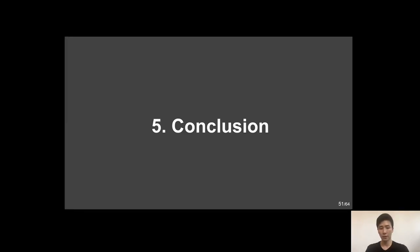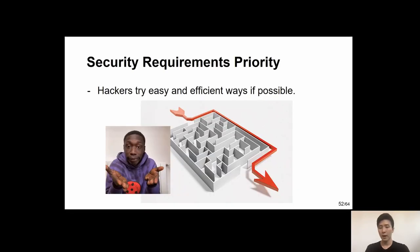This is the conclusion. Hackers try easy and efficient ways if possible. As you can see, they don't need to go through a complex system when there's an easy way out, because there is no such thing as fair play in the criminal world. They will do whatever they need to do to steal your cryptocurrency.